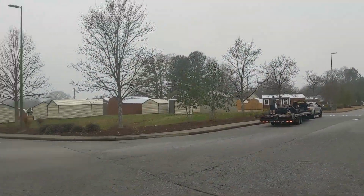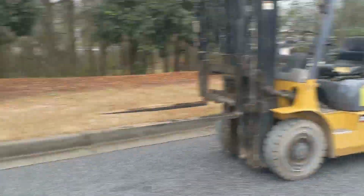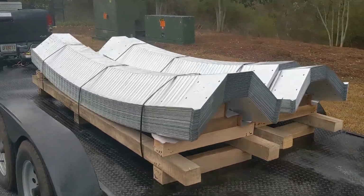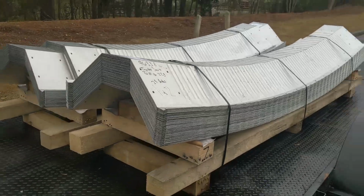Shout out to Tony over there for delivering this building for us. Kowita Rental for supplying the forklift. And check out what we got on here. Oh yeah, we're building a Quonset building. Sally Speed Shop coming at you.